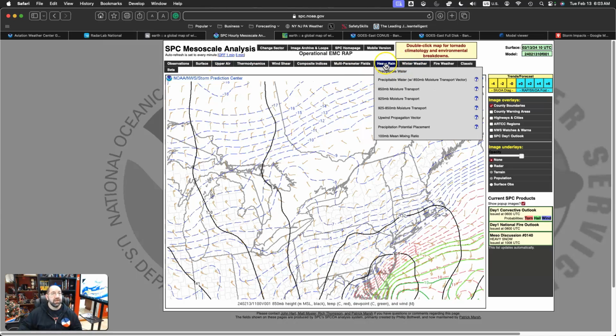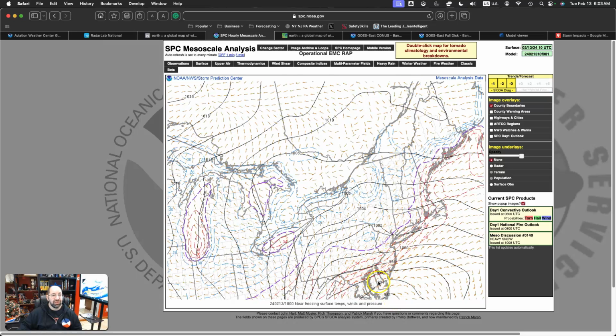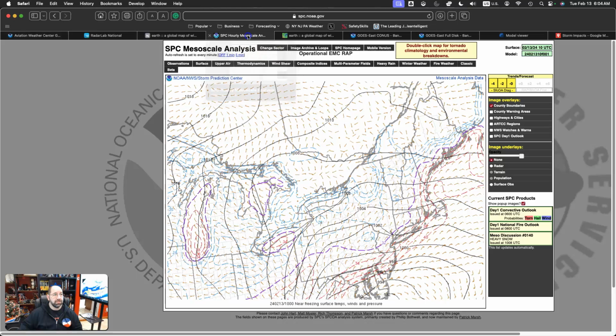But the key here is our freezing line or near freezing line at the surface. You can start to pull off snow at about 35, 34 degrees. And so that line is basically cutting through Long Island, through Monmouth County, and down into Philadelphia. That's essentially what we're seeing here with our observations. So as that line sinks south, as our surface low pressure system shifts off the coast, you're going to start to see that setup with that freezing line reaching the region.